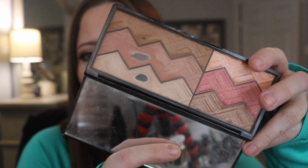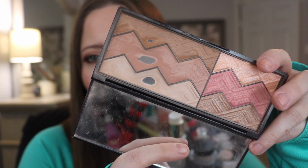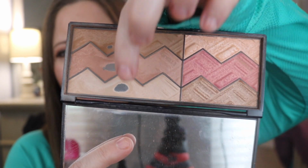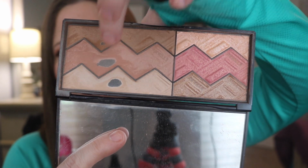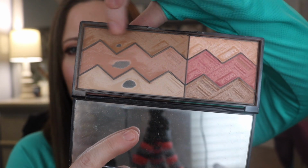All the pans were full whenever I started this, and you can see where I concentrate on and where I just go to every single day. I was meaning to just do these two, but I'm not mad that I got a little bit of pan going on right there on this one. I just kind of swirl it all together and put it on, and I think it's really pretty.